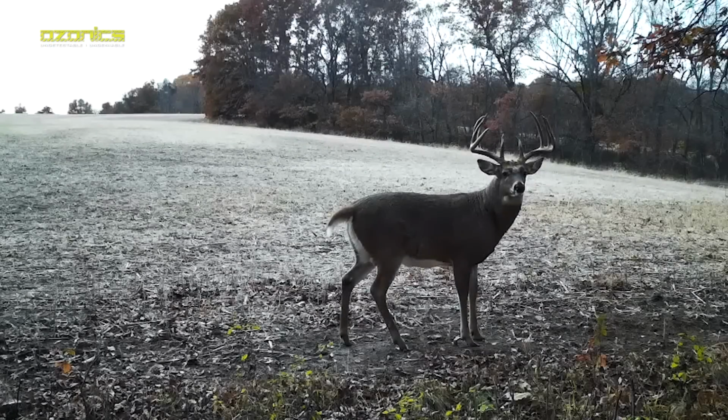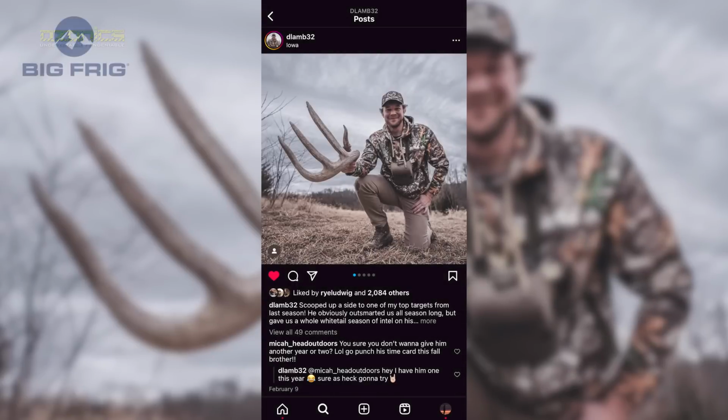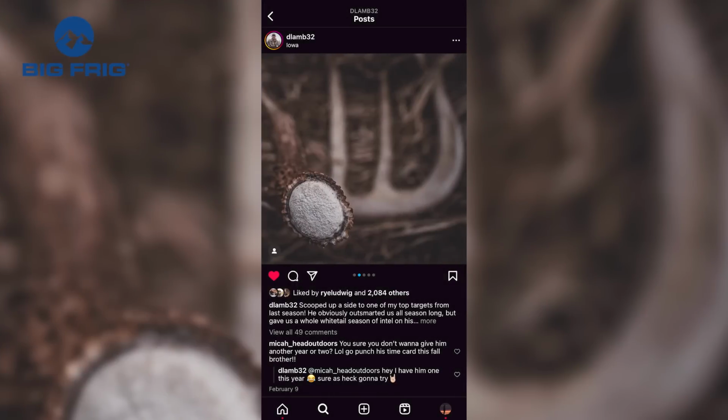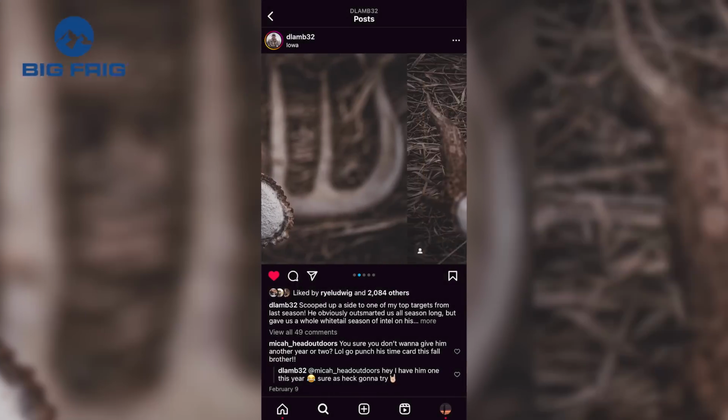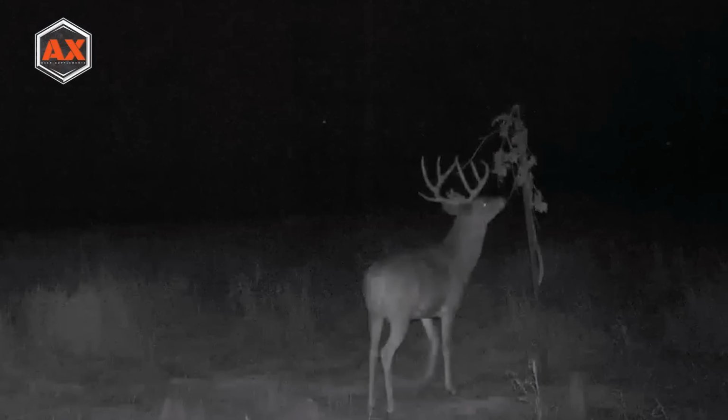There's a deer we call Swoops that we've had a couple of good encounters with. I ended up finding the shed to him back in January. Just a big old giant 9-pointer. Another farm not far from there, we've got a big short 210. Showed up late season, so that's going to be another deer we're going to be looking for, along with a couple more mature 8s there.